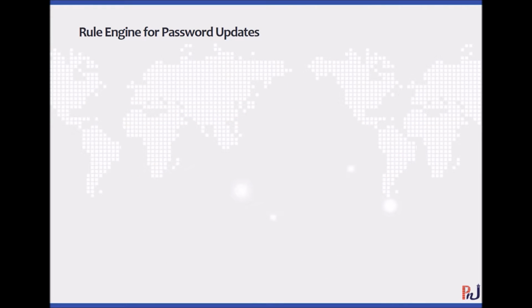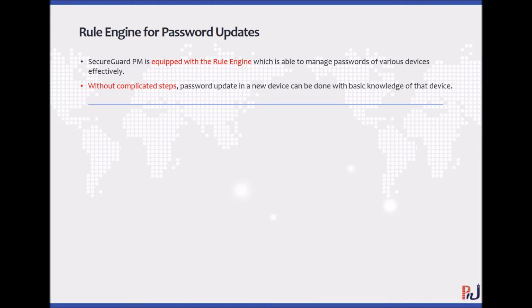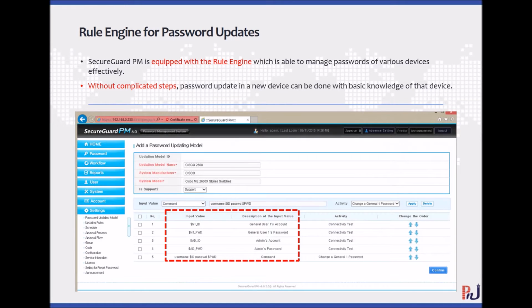Another outstanding feature of SecureGuard PM is the self-developed rule engine that I mentioned earlier. An administrator can make use of the preloaded rules for updating passwords in most of the popular servers such as Cisco devices or Solaris. If an administrator gets a new machine, he can simply customize a new password updating model without complicated steps. A new device can be configured with just basic knowledge.